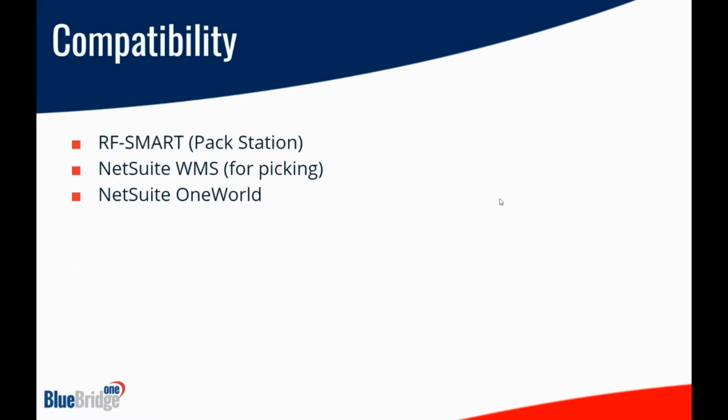It's compatible with RF Smart PackStation. We've got several customers using PackStation and SmartShip in the same process. That's working very well. It's also compatible with the NetSuite WMS for picking, and we're currently working on extending that to the packing side of the NetSuite WMS. And it also works in both a standard NetSuite account and a OneWorld account. And I'll give you a demonstration in a moment. Actually, the test account I use is a OneWorld account, so it'll work fine in either of those.